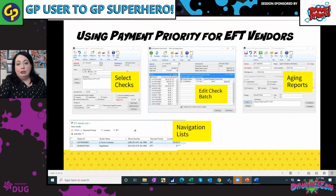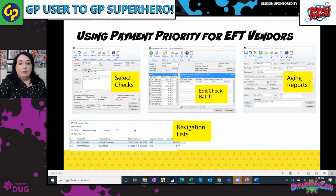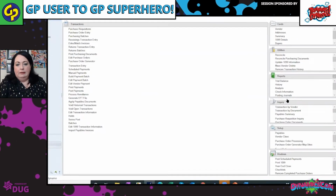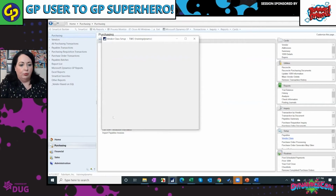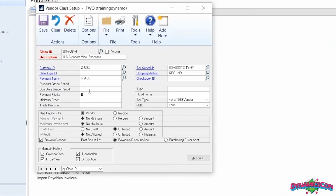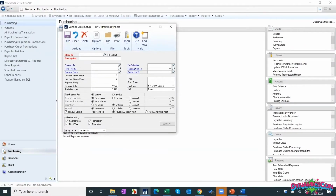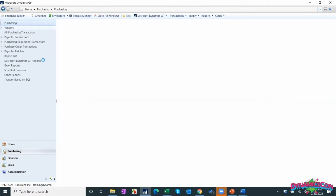It also works on aging reports. So if we want to see all of our EFT vendors that we want to pay, it also is a column available with standard navigation lists. So if I want to look at vendors that have a payment, and I'm going to do something really quick. Let's pretend that everybody in one of my vendor classes signed up for EFTs. Wouldn't it be nice if every single vendor in one class signed up? We're just going to pretend they all did EFT. We did a mass calling, we got through, and they all said yes. I can roll down the change from the class. That way we have a lot of vendors set up that way. I'm going to set up a navigation list that shows that option.